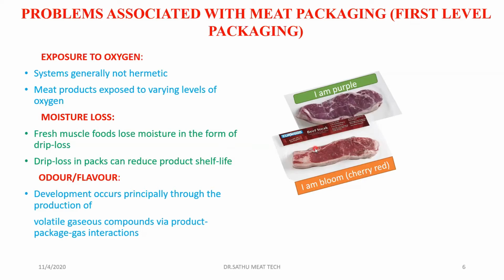Another is picking up odors or flavors from the outside, especially as the meat will contain more fat. The fat will pick up external odors very easily. So these are the factors or problems associated with meat packaging, especially at the first level of packaging.